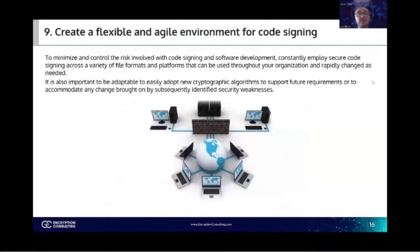Now, moving to point number nine, this is dealing with kind of preparing for the future. Having a very flexible and agile environment for code signing is really important. And what I mean by that is you need to be very adaptable. Your organization should be able to adapt and adopt certain cryptographic algorithms. If old ones become irrelevant or deprecated, then you want to be ready to move into the new one. Or say, I'm sure you've heard a lot of talk of quantum computing. If one day, a lot sooner than expected, quantum computers become a reality more than they are now, then you really want to make sure you have those strong algorithms in place. You want to be quantum secure ahead of time, or you need to be able to adapt to that quickly. So it's really important to have this flexible and agile environment for your code signing.